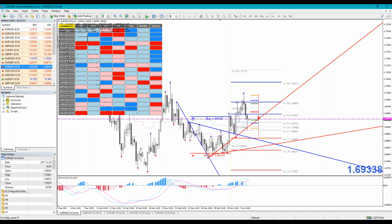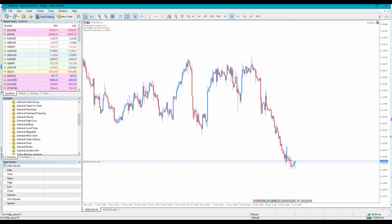Just a quick update, guys. Our dollar CAD trade is going fine now. You see it's 25.28. So you're in profit now. If you traded this, well, I still want it to go higher. I don't want to make any profit stop now. Really, I want it to go higher.